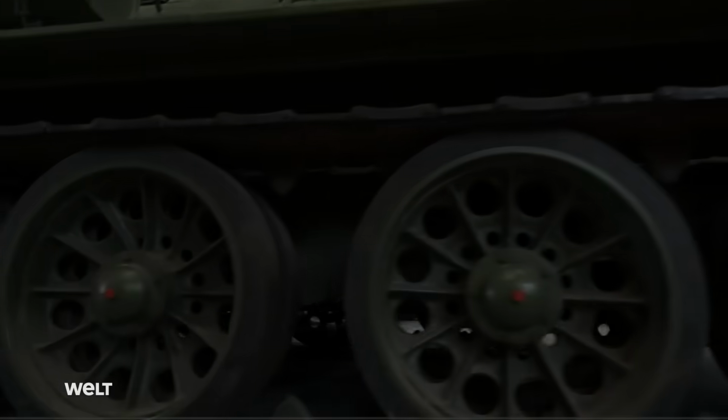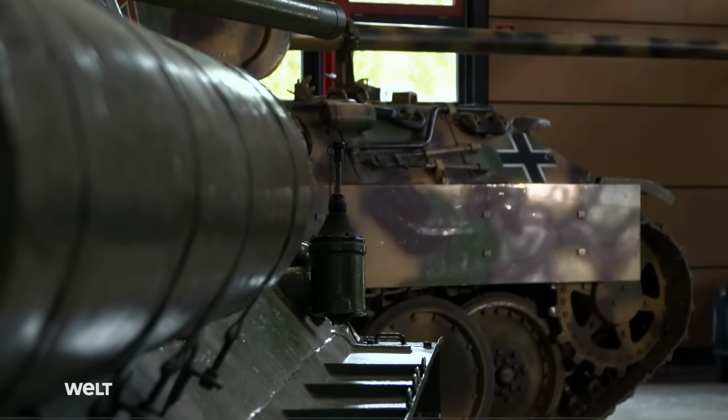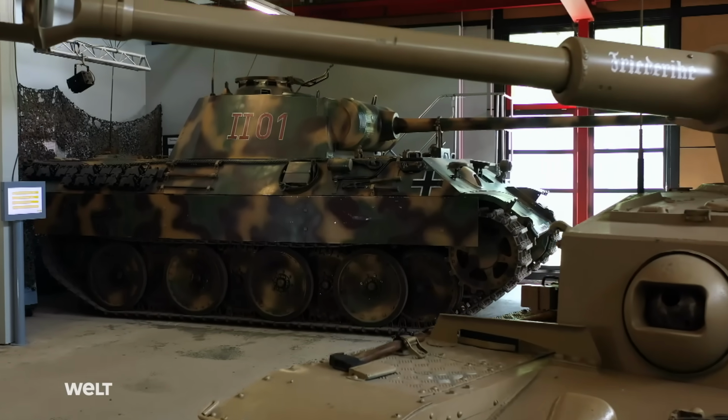In 1941, the new Soviet tank was vastly superior to all of the German tanks. It was simple to manufacture and was put into battle in enormous numbers. The T-34 made the German frontline tanks obsolete virtually overnight. The Wehrmacht urgently needed to act. The Panther was to prove to be the turning point. It entered series production in November 1942.